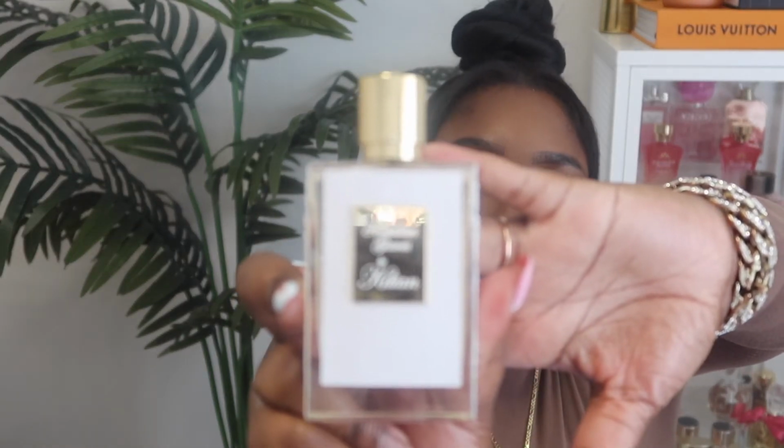Like, girl, you smell good. And then, because I know where I had sprayed it, I did another spray in a different spot just to dry down and see if I was correct. Y'all, it was this one. This is Forbidden Games by Kilian. Oh my gosh. An eau de parfum, and it is 1.7 fluid ounces.